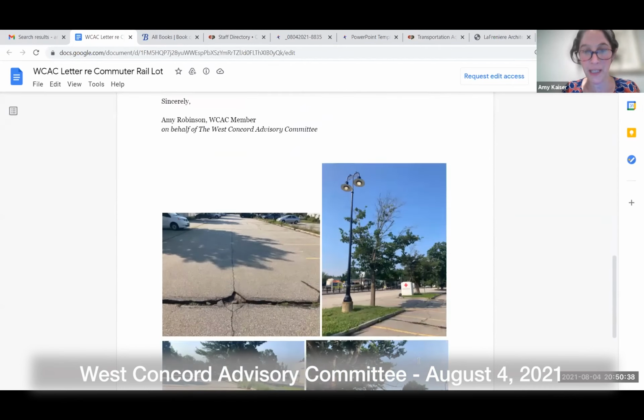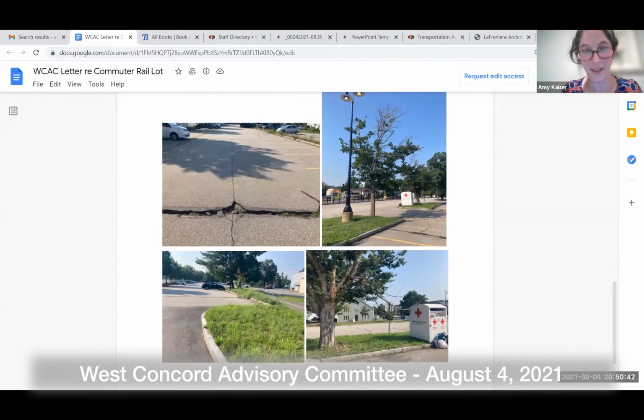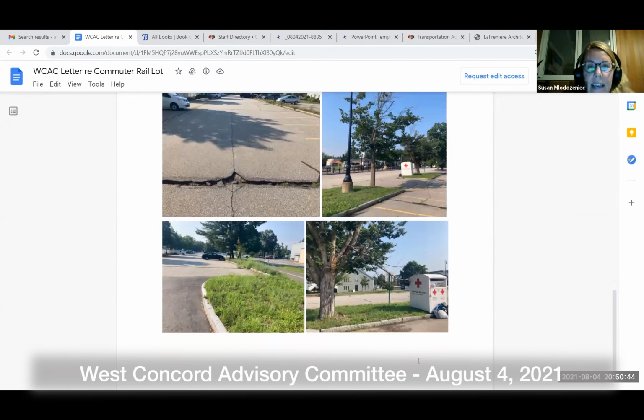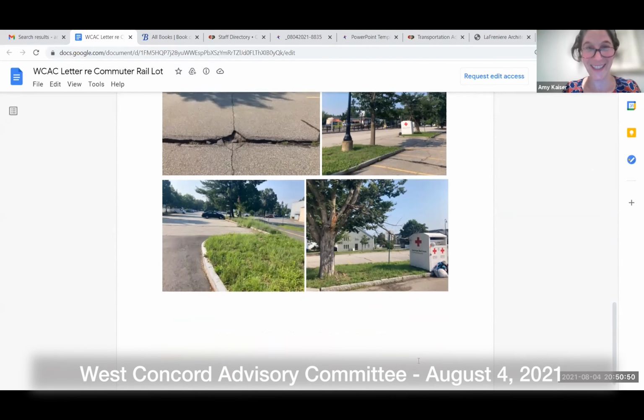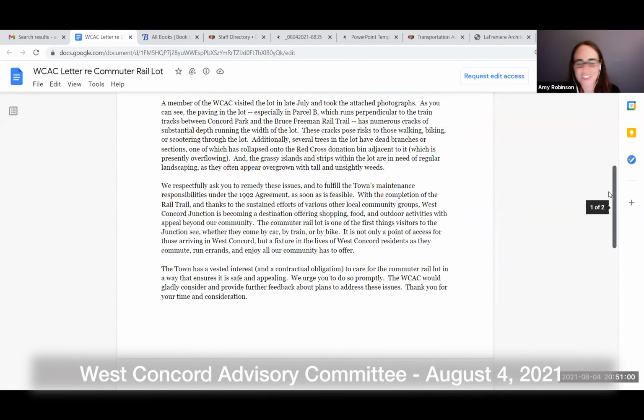And then Amy provided these fabulous pictures. That crack is crazy. Oh my gosh, that's huge. It's like you could fall into it if you weren't careful. There's a ton of them. My daughter, that is the crack that caused her to fall on her face while riding her scooter one day. Helmet, not face, obviously, so she was fine, but scraped up her hands.